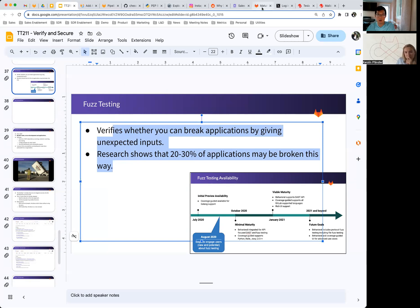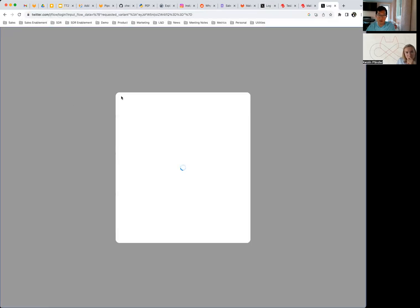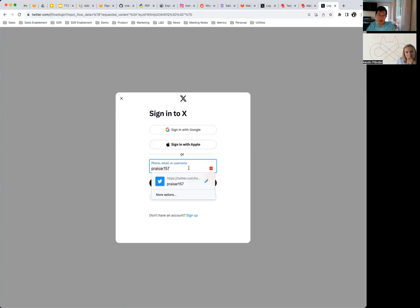And so when you go and put another language in, or let's just say this form is expecting phone, email, or username. What if I put in numbers? What if I put in Japanese? What if I put in something weird, right? Because the form was expecting phone, email, or username, a lot of times the application just breaks. It just shuts down.